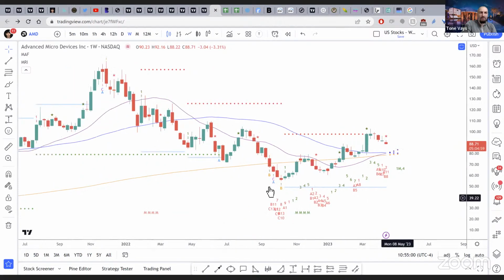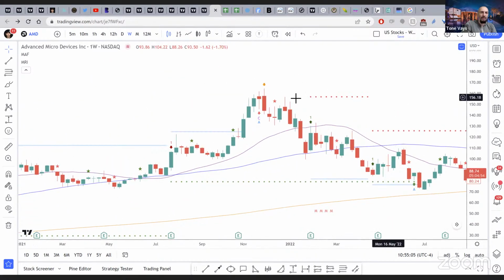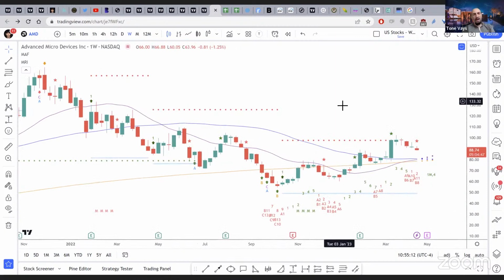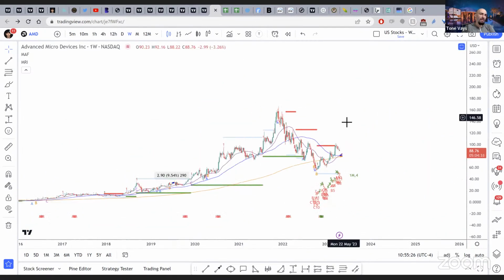Wow. That's impressive. It topped on a warning candle. Had a couple of MRI buys in between that recovered a smidge. Wow, this stock really likes to follow the MRI. I really like this pullback. I don't think you're late to this party. Let me look at it from a bird's eye view. I think AMD is going to be fine.